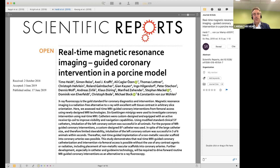There has been some progress, and while maybe it's not yet prime time, these two papers shed light on the current status. One is more experimental and one is more clinical.